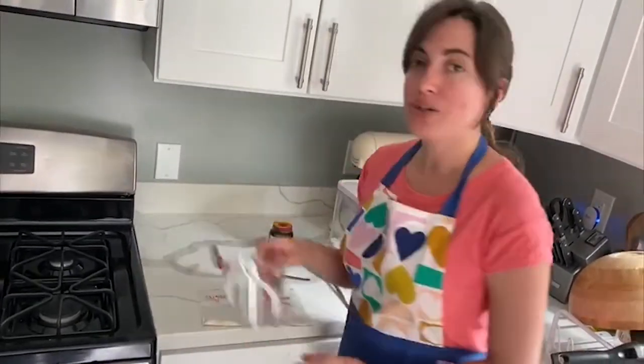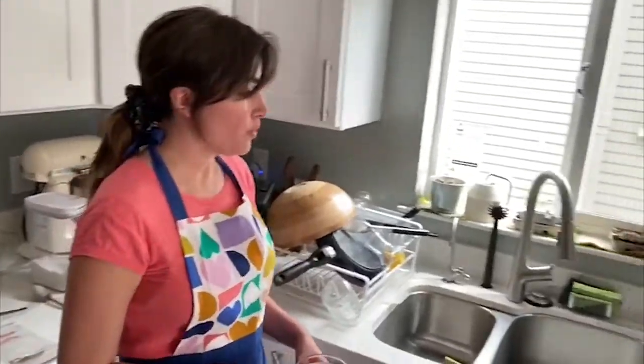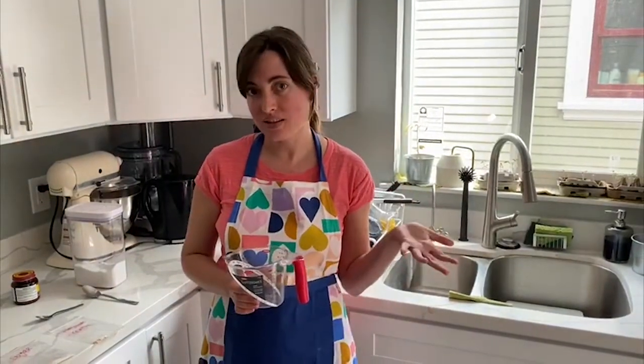And now we are going to add the water. The water we are going to measure with the measuring cup. It needs to be warm. It doesn't have to be super hot because we are going to kill the yeast, and it doesn't have to be cold because yeast also don't like cold water. So it has to be warm. How do we know if it's warm enough? It's just something that we touch and we feel like it's nice.